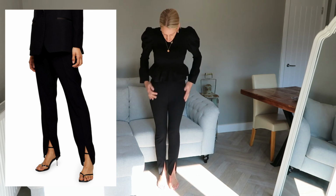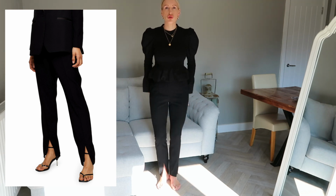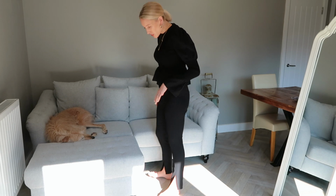They're a bit restrictive, and they're not very flattering around the pockets, and they don't feel long enough in the crotch, and they don't have much stretch in them. So I think I would maybe size up to a 10 in these, but then they'd be too big on the waist but fit everywhere else. So bear that in mind if you're in between sizes, kind of like I am, but I tend to just size down to an 8 because they tend to be a better fit.